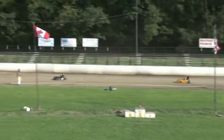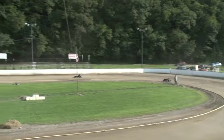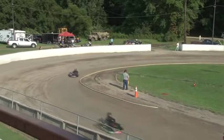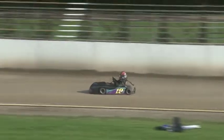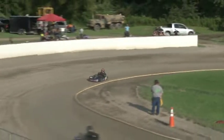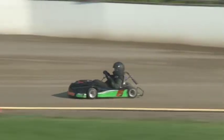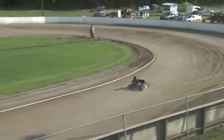Showing the way, it's the 5D of Dawson Waddington. LaPoole second. Brown is third. Waddington sets the pace into turns 3 and 4. LaPoole trying to chase him down. Waddington takes it down to the west end. LaPoole closing the gap, up the back straightaway. Halfway. 8 down, 7 remain in the junior 3.